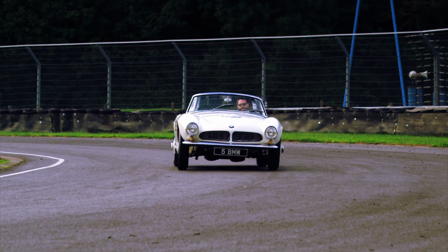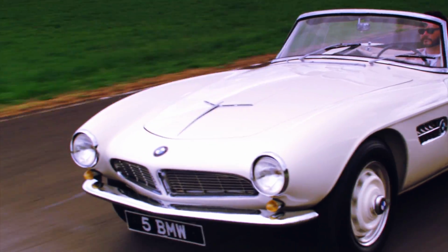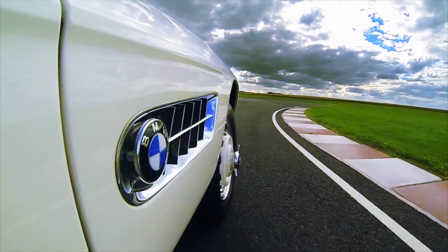But my God, what a car. What a stunning machine. What an experience being behind the wheel of something like this. If it's good enough for the king, it's good enough for me.